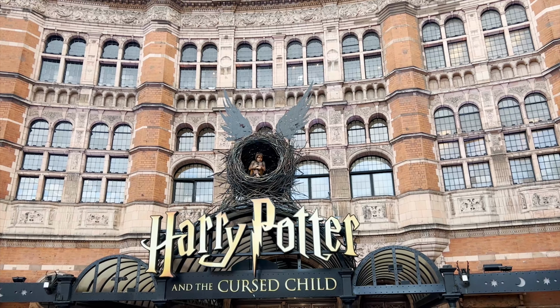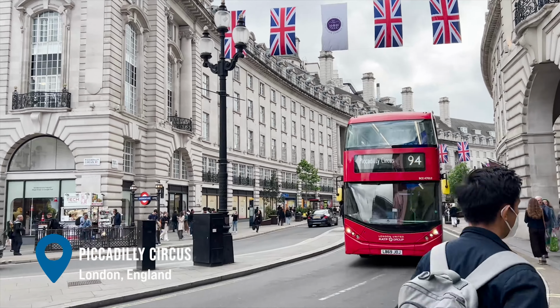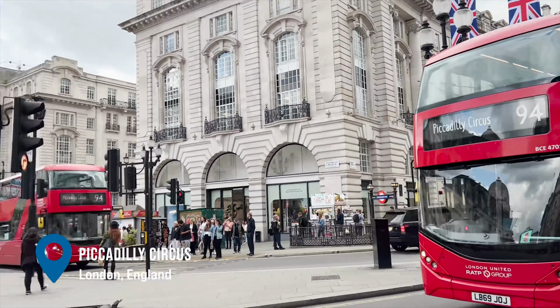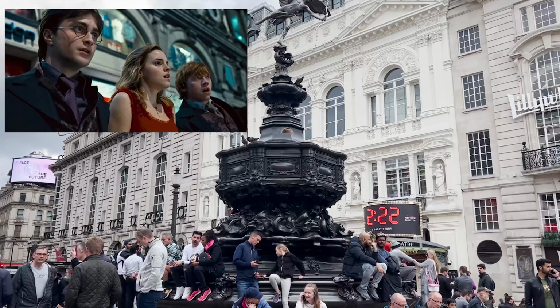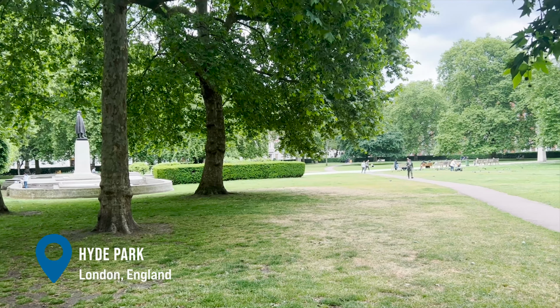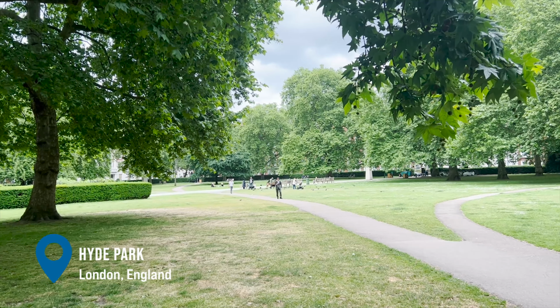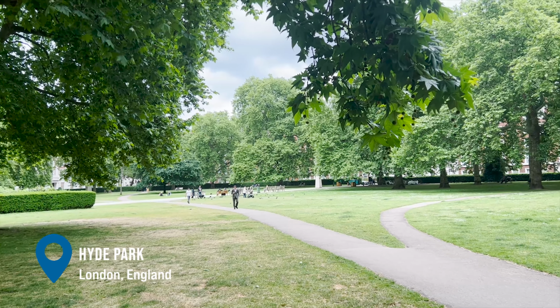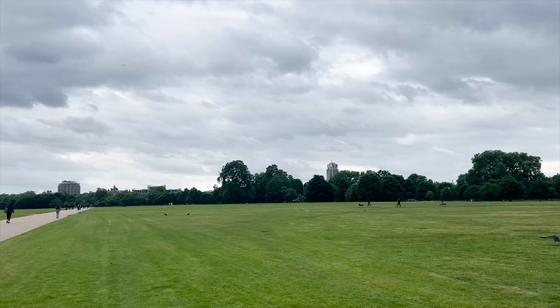Rounding out my very busy day, I made a quick stop in Piccadilly Circus, one of the busy intersections in London. I didn't stay long, just enough to say hello, and got out. I would be remiss not to mention that a few scenes from Harry Potter and the Deathly Hallows Part 1 were filmed in Piccadilly Circus, and production actually had to shut down the area in order to do the scenes. Apparently it was a pretty big production effort, but it was well worth it in my opinion.